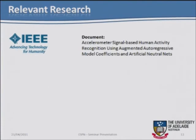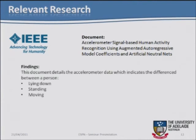Further studies we did was we read the IEEE document titled Accelerometer Signal-Based Human Activity Recognition Using Augmented Autoregressive Model Coefficients and Artificial Neural Nets. What this means is that it was a study into accelerometer data and human movement. The document outlines how the accelerometer data indicates different positions people are in, whether they are lying down, standing up, or moving.